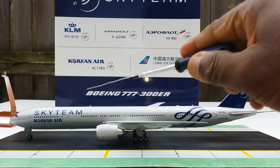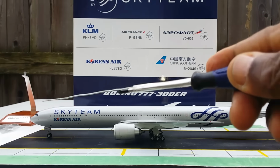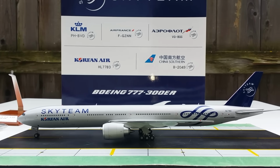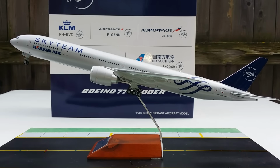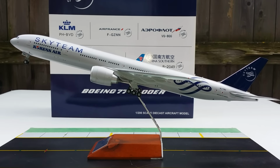Okay, since I showed you the aerial bird's eye view and the undercarriage belly view of this aircraft, I'm going to put it on that stand over there that I showed you earlier. So here is the model on the stand, folks. Okay, I finally got this model on the stand. You're looking at it on the port side. See all the gears here, a tilt, everything's intact there.